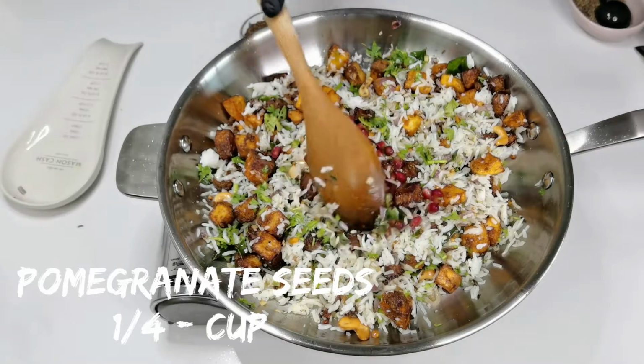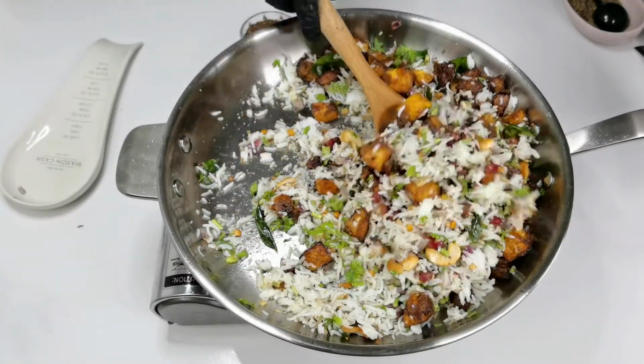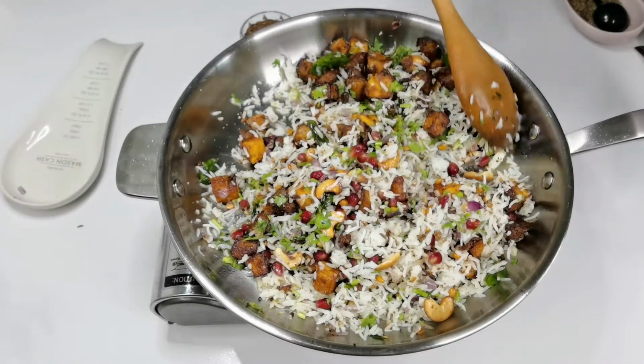Add a cup of pomegranate seeds. Give everything a nice mix. Potato rice is ready. Serve hot.